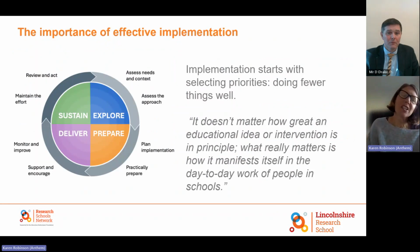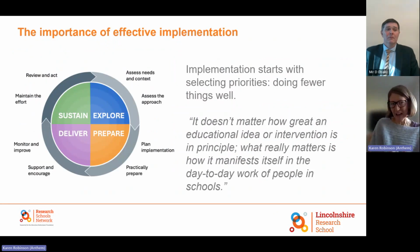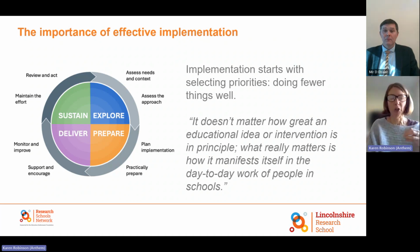So just to conclude, as ever, the key to anything working well is implementation. So once you've found all of this out, it has to be thought through, that whole implementation process. And as you know, there's the new implementation guidance report, which will support you in doing that really well. Once you've done that explore phase, which this can help you do, you'll start to prepare that implementation plan. So then you can go into delivery and really think it through.